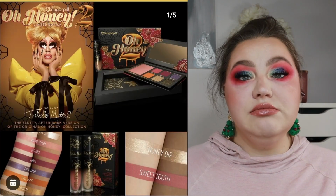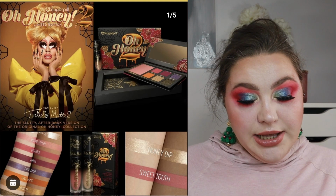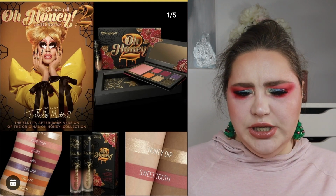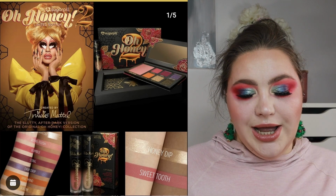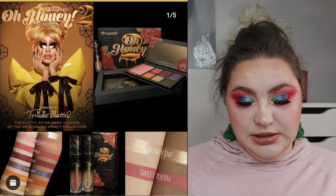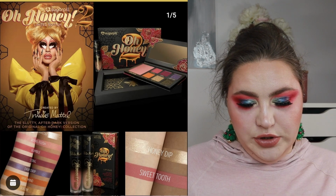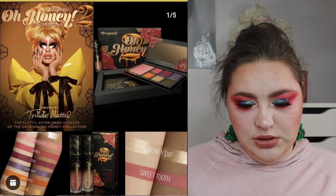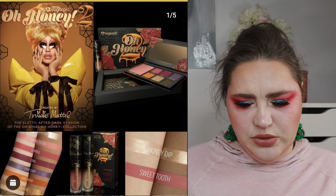A collaboration I didn't see coming is the one with Sugar Pill and Trixie Mattel. Nice. And they are releasing the second Le Ohani collection. And this is the Ohani eyeshadow and blush palette. And then we do have a lip duo as well. Is it this? I think so.